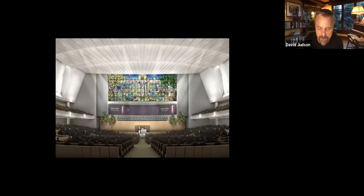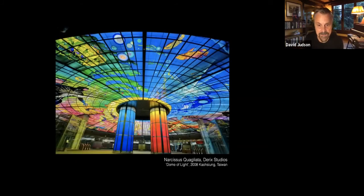And so we started looking around, and Tim and I kind of trying different things. We started playing around in the studio. And one day Tim was flipping through a glass art magazine and found that the person that made this window was giving a class, Narcissus Quagliata. And Narcissus is kind of a maverick in the stained glass industry. And he made this dome. This is actually a dome in a subway in Taiwan.